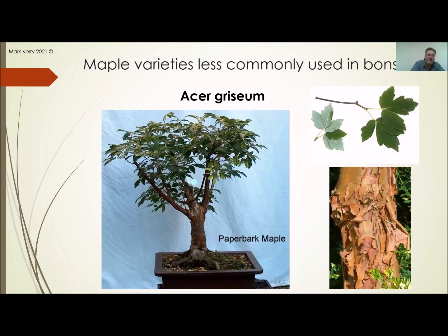Acer griseum, also known as paperbark maple. You can see a close-up here of the bark on a paperbark maple. This is a mature tree, and it's really grown for its paper bark. But obviously it will take quite a long time for a maple in a bonsai pot to get that kind of bark. And also, as you can see from the growth habit, it's quite coarse, it's upward growing. So again, that's why it's not used quite so commonly in bonsai horticulture.